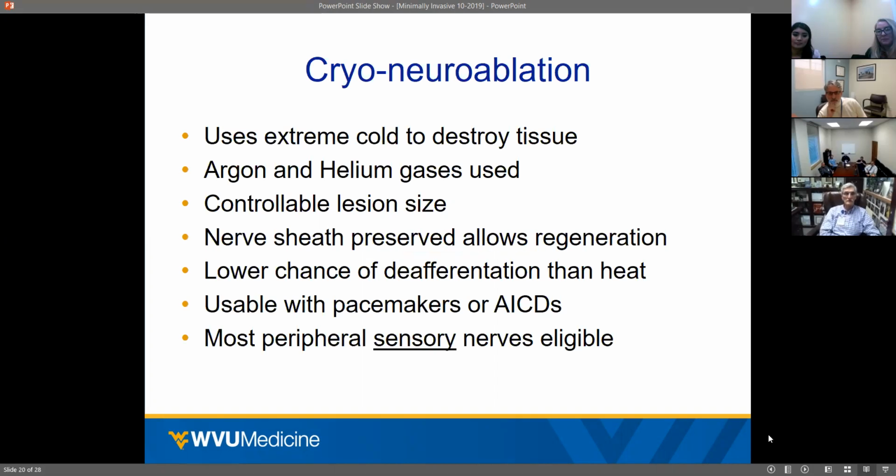So this is what you would expect. Use of extreme cold to destroy tissue, particularly nerves. The machine we have uses two gases. One gas heats up when it expands, and one gas cools when it expands. So we cool the tissue, and then we heat the tissue up. The heating of the tissue causes the cell to lyse, and then the nerve dies back, and as it grows back, the patient has pain relief.